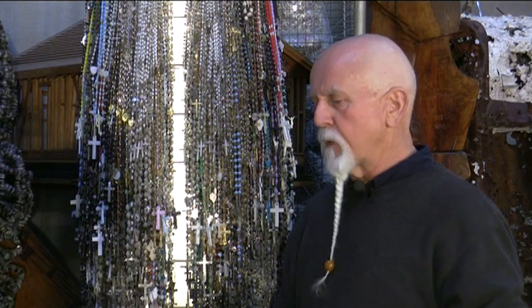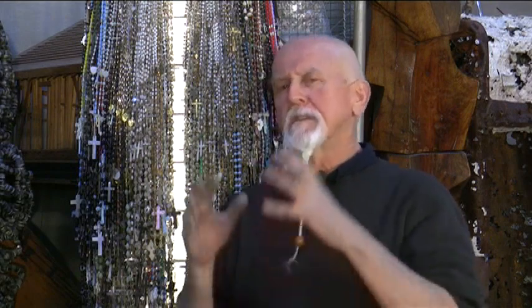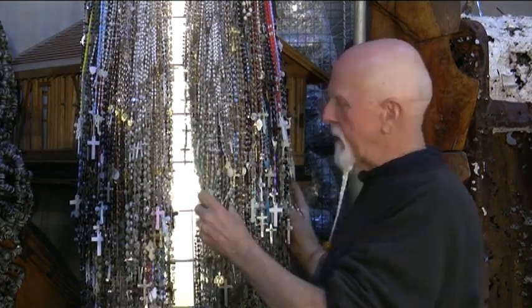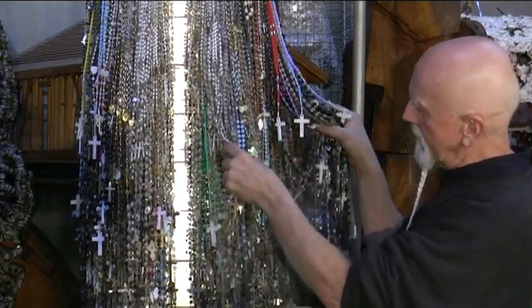And part of the process that I work with is every once in a while, collections of things get to an overwhelming point where there are so many boxes filled with them, they sort of say, it's time to do something with me. So rosaries reached that point where I had over 3,000 of them. And so I sort of thought about the residual prayer power that each one of these used individually multiple times, saying a rosary. So it's this large accumulation of the raw rosary beads.